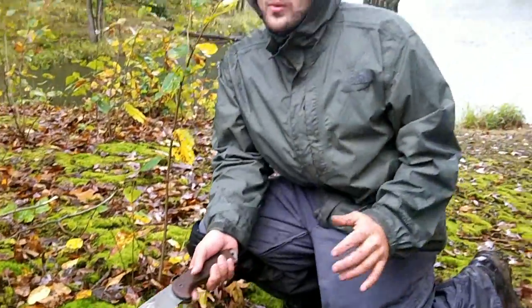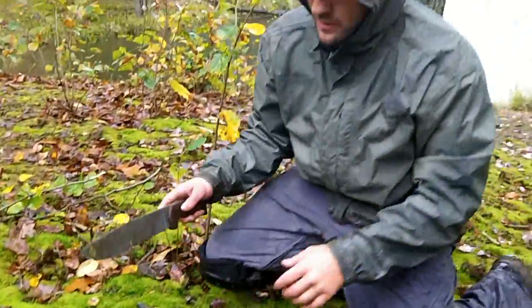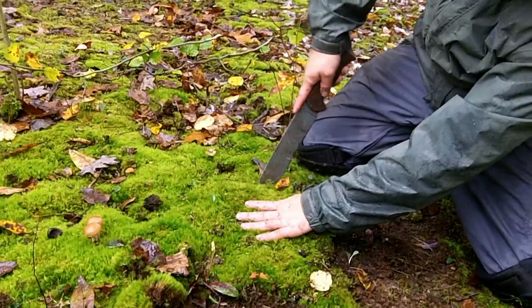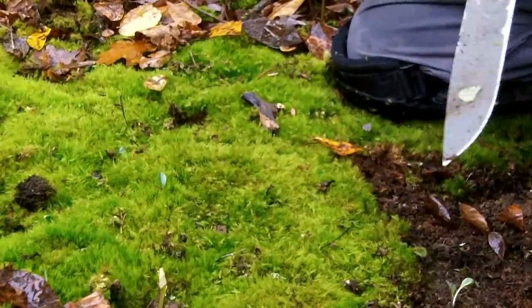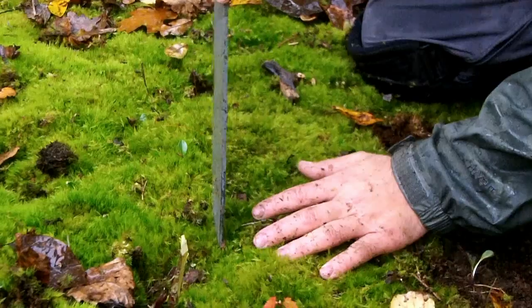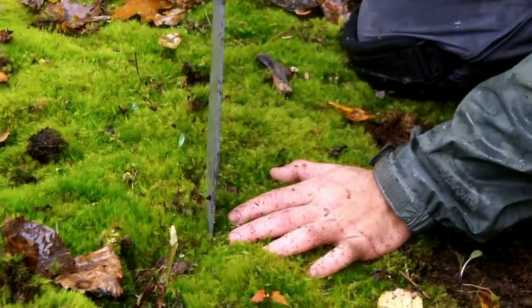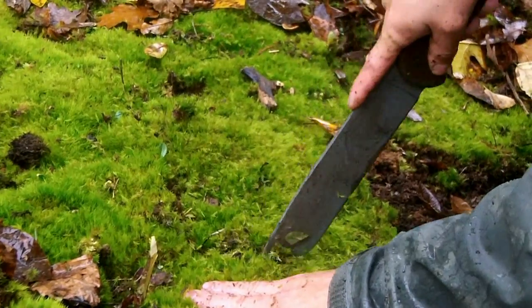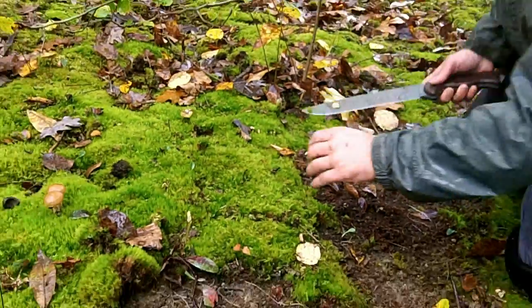Okay, so what we're trying to do now is get roofing material, and what we're going to use for that is this moss here. Basically what you do is just like cutting a cake. You want to take it and cut it like that, and you want to make sure you're getting it cut, or else it'll tear and come into clumps whenever you go to cut it, and that won't work well. So little cuts like that, and then go over it again to make sure it's cut. If you drag it, it'll tear it and pull it.